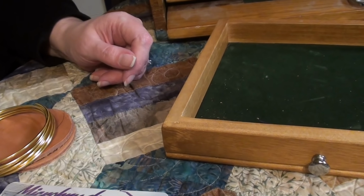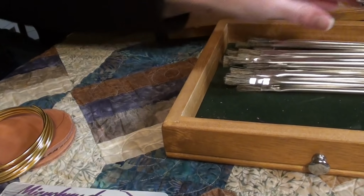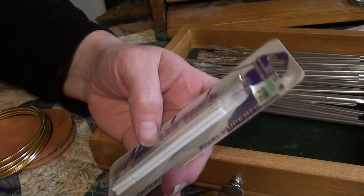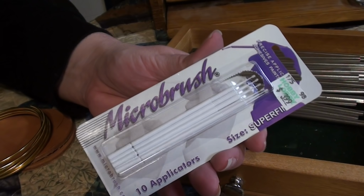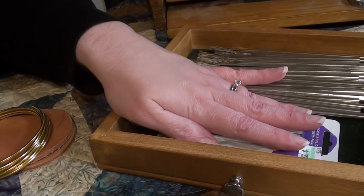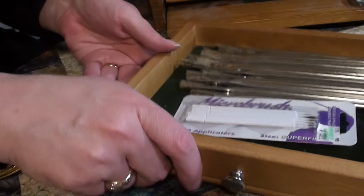So I think it makes sense to have some of our interesting brushes in here. I'm going to put my acid brushes back in. These are my micro brushes for very small applications. Put those back in there, and yeah, we'll just leave that there for now.